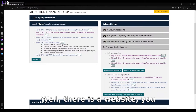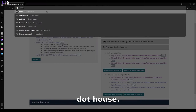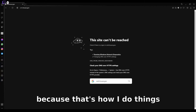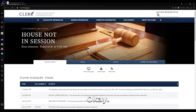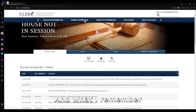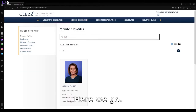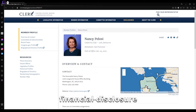Well, there is a website you can go to. It's called clerk.house.gov. So we're gonna go here, and of course I typed this in wrong, because that's how I do things. And let's do this again. There we go, okay. Now that we're here, we're going to go to member information, then member profile, and we're going to search Pelosi. Here we go. What we're looking for is the disclosures and financial disclosure reports.